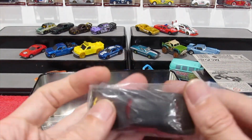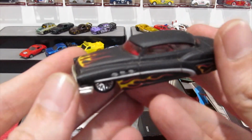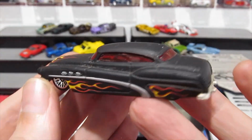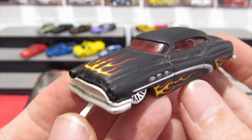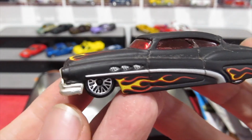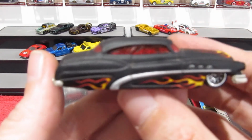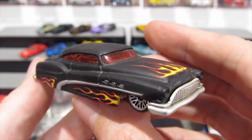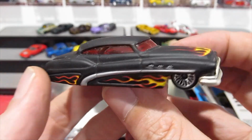And I'm going to go through these ones as quickly as possible because I realise that I'm already at about 15 minutes. Here we have the, what's this one? Shoebox. So fine. Very nice. In a matte black with your flame paint job. That's actually really nice, in all honesty. Needs a bit of a dust. That red window looks really good on this. And for $1, I think I hit a bit of a jackpot with this particular car. That's nice.